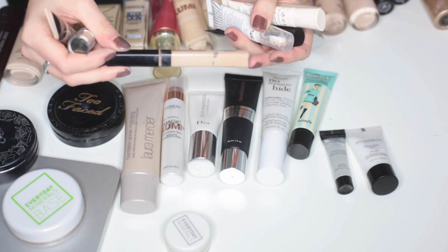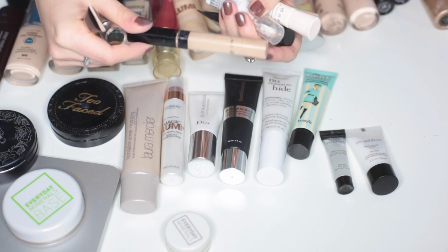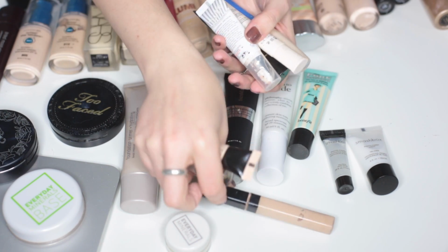This is the Maybelline Fit Me in the shade 15. It doesn't say anything on it anywhere because I've had it for so long, so I'm going to keep using this one and finish it up because I really like it and I just need to be done with it.